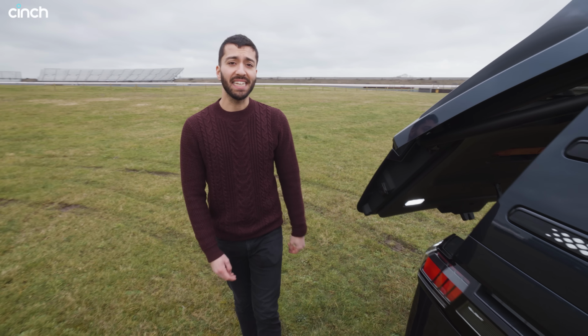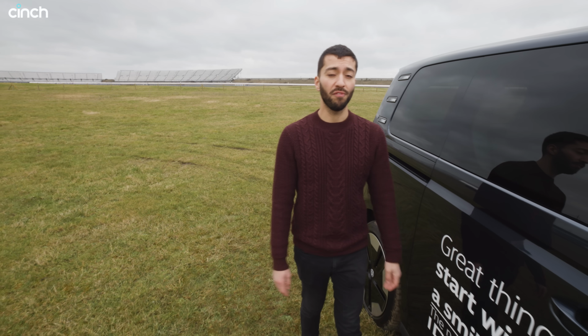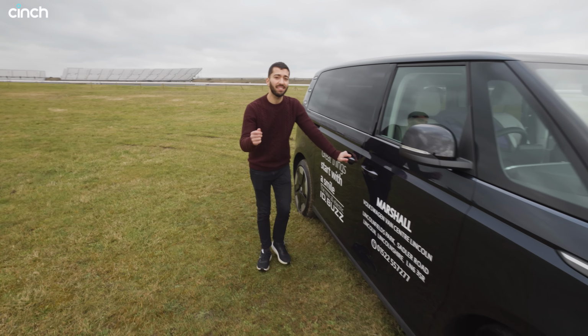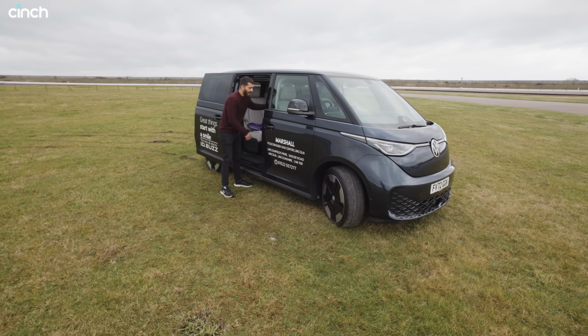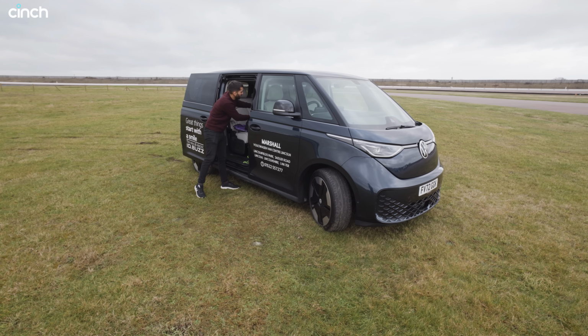All right, so at 60K, this thing is not cheap, but it does offer a lot. Firstly, it's a very practical family offering. It drives really nicely as well, and I think it does keep some of that 60s Volkswagen camper vibe alive. So much so, in fact, that I might just stay here at Camp Rockingham overnight. And to enable that, I brought along this nifty tent over here.